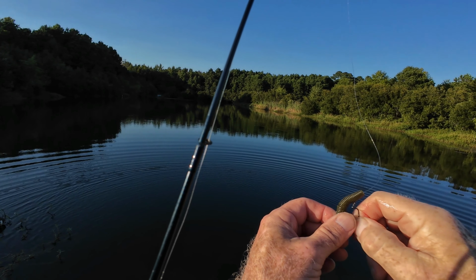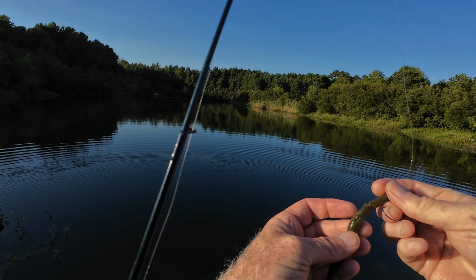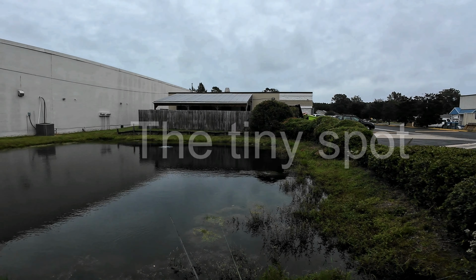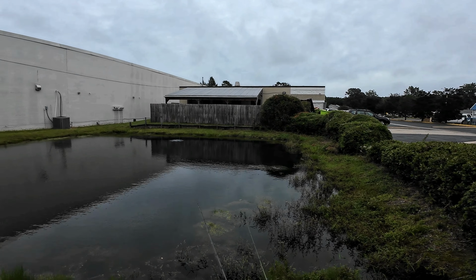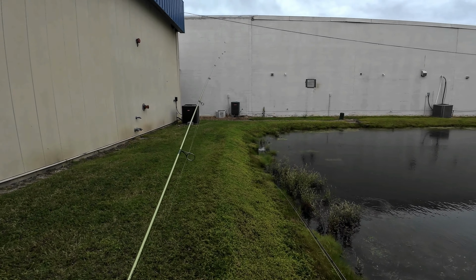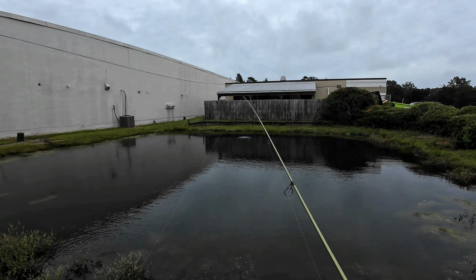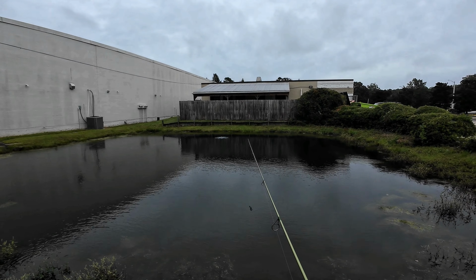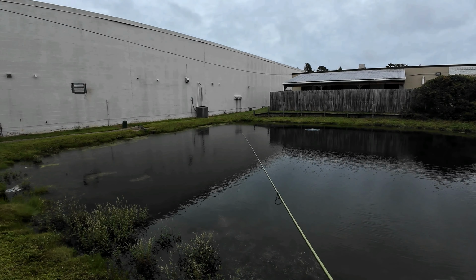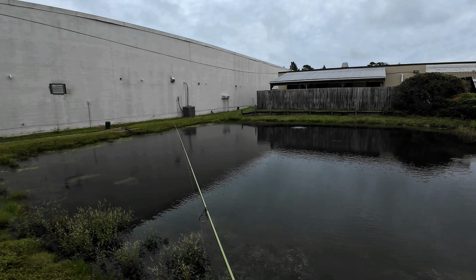I think it is done. I think it's time to put another one on here. All right. This is a very tiny pond, and we are going to toss this little burrow bug around in here and see if there's still any fish in here. But I got to watch out. There's a power cord over here that goes to that pump head. It really sucks.